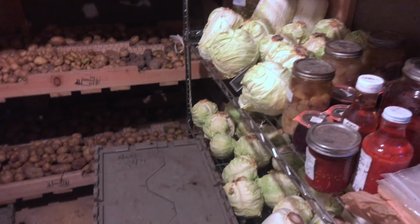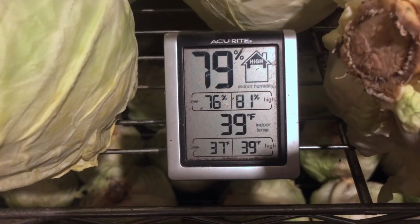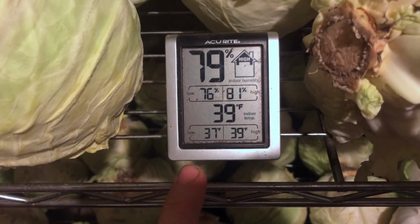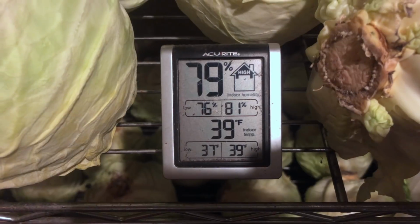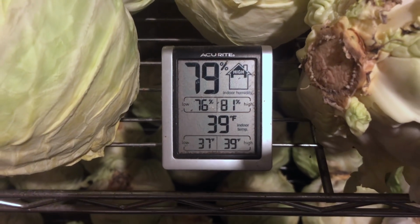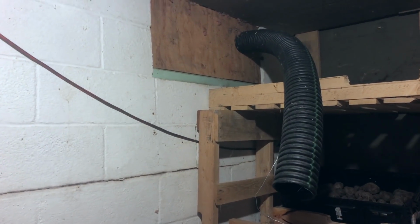And as I step into here, it's a lot cooler. In fact, this is a nice thing to see. Pretty high relative humidity. This shows the low and the high of humidity and temperature over the last 24 hours. So it holds reliably in the upper 70s humidity-wise and in the upper 30s temperature-wise. And so we let the cold air slide in each night in these incredibly low-tech ways.